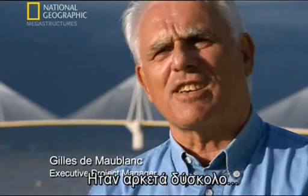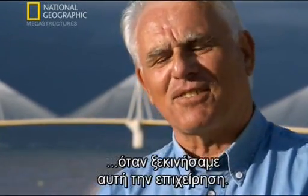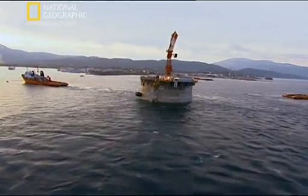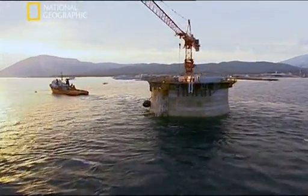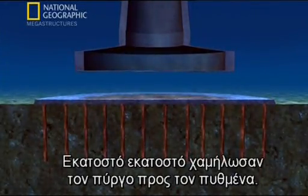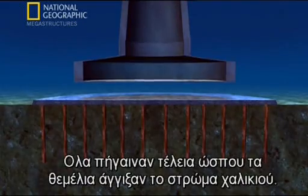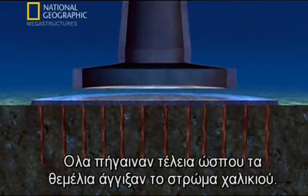That was a bit tricky in our mind. We were a bit afraid when we started this operation. Centimeter by centimeter, they lowered the tower towards the floor of the Gulf. Winches on the tugs guided it into place. Everything was going perfectly, until the moment before the foundation touched the bed of gravel.